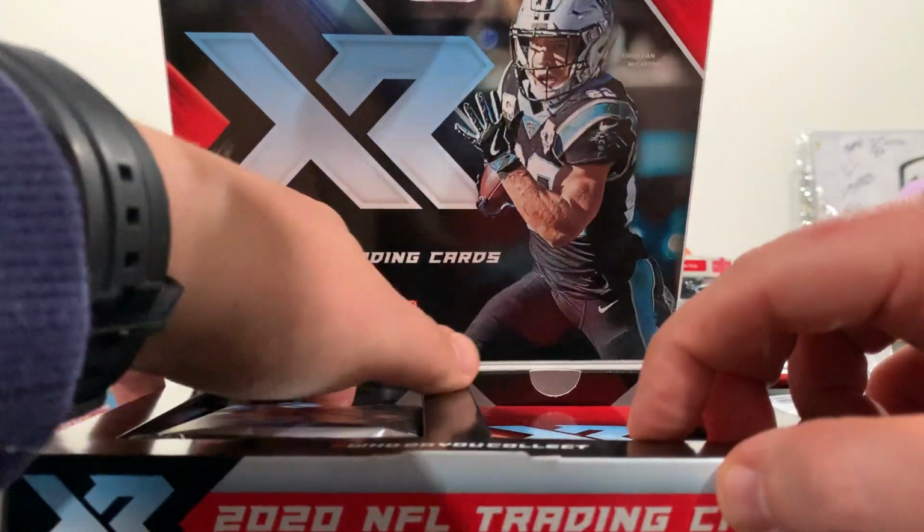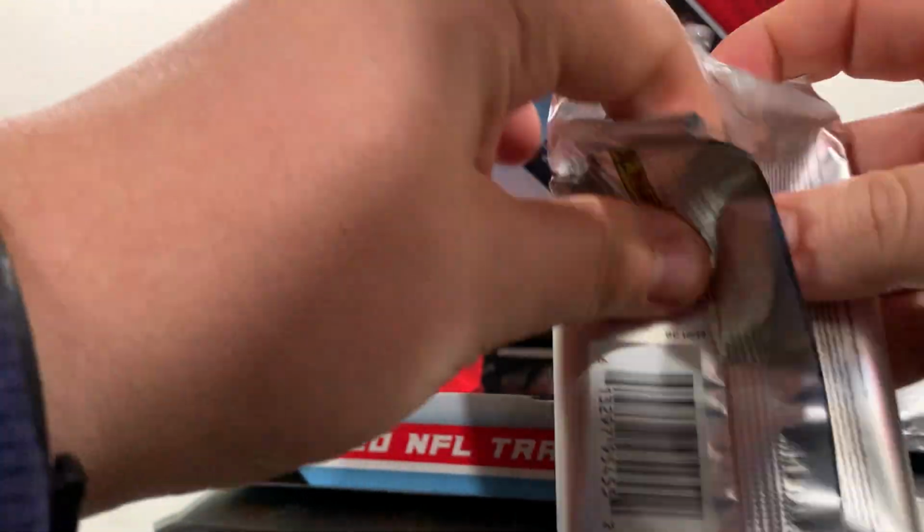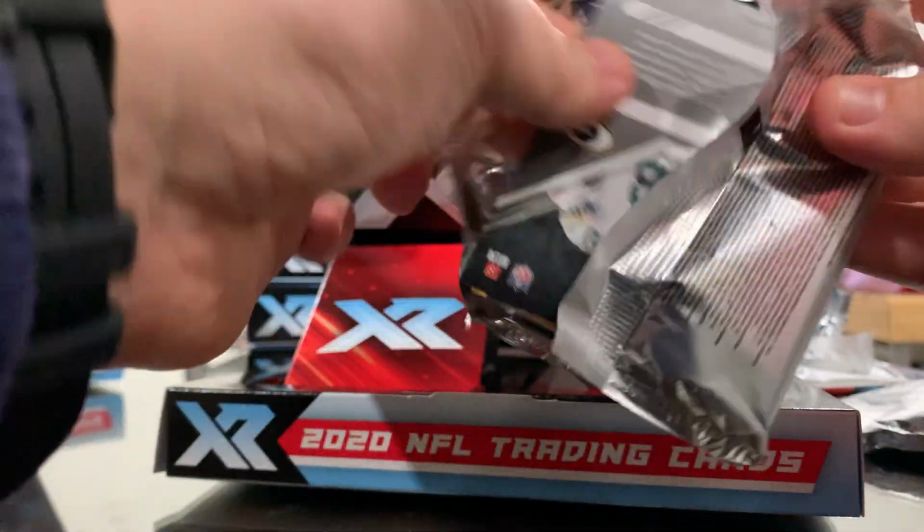Pack number two. We do have some viewers live today. We also have the Card King of the Midwest over here. All right, let's see what we get.